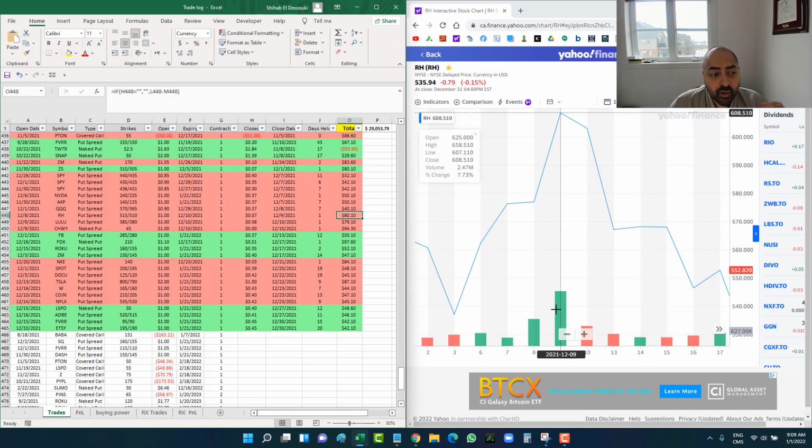I think this one could have expired worthless. December 10th, it had a low of 582, getting close, but it would have expired worthless. But I don't care. I like to close my trades as soon as I can.